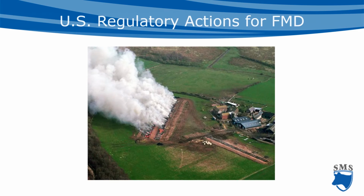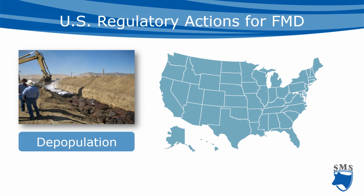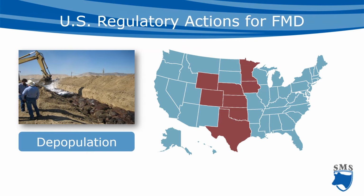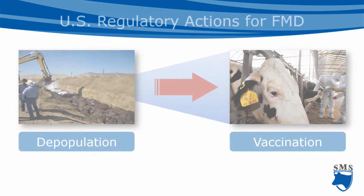Given the destruction and despair faced in the UK during the 2001 outbreak and how other outbreaks have been handled around the world, the United States is considering other disease management options besides massive depopulation. In a small outbreak, depopulation is one approach to stop the spread of the disease. However, in a large, widespread outbreak affecting many herds in many states, vaccination is another disease control tool being considered by USDA. More information about FMD vaccination will be covered in more detail in another video.